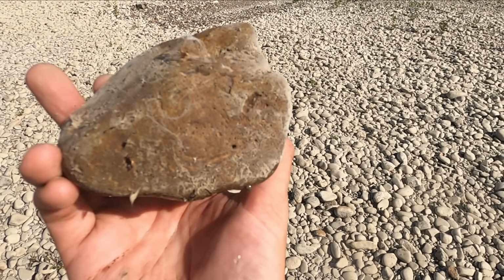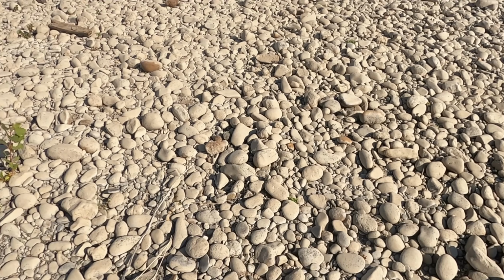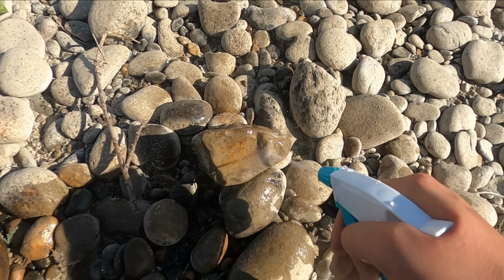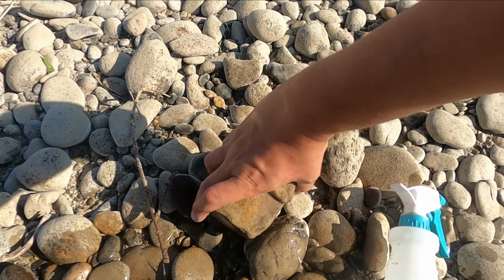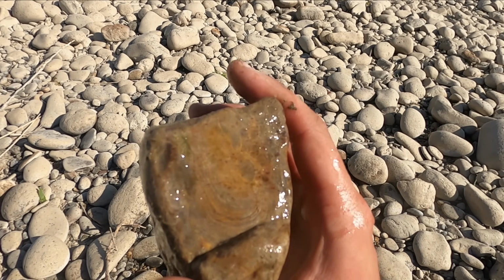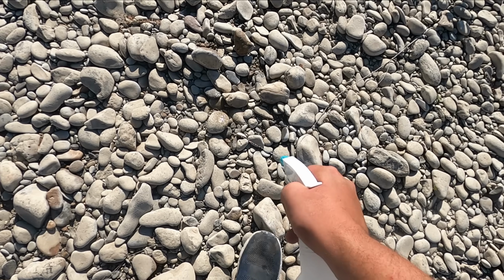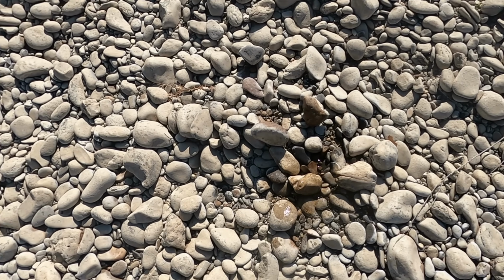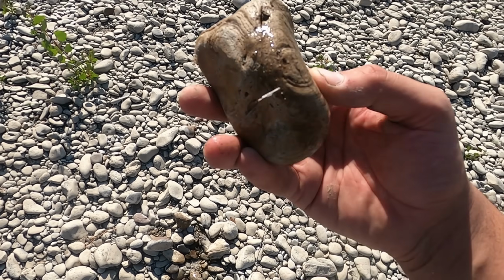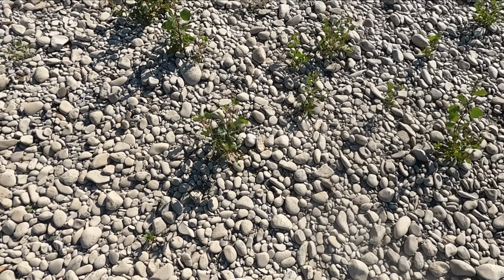I am not quite sure what I'm looking at right here. Are you banded chert? One sec. Ooh. Oh my gosh, that's really nice. That might be a stromatolite. Might be banded chert. Not sure. It's filthy, but it's beautiful. Okay, now that is for sure a stromatolite. Oh yeah, look at that. Yeah, that's definitely a stromatolite. The other one is probably banded chert.